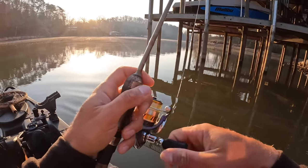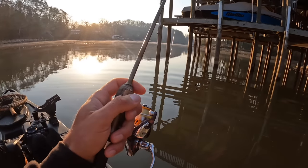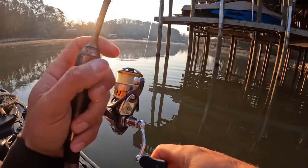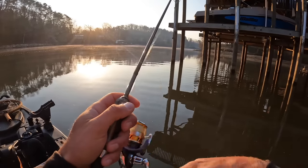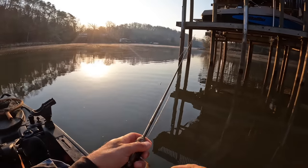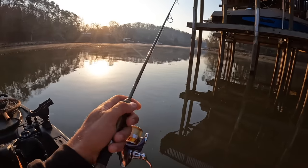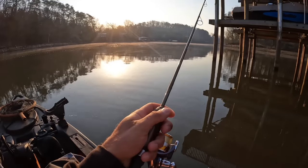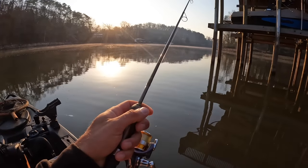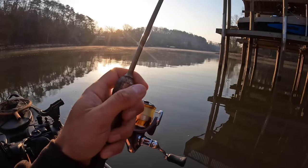Then tomorrow I'm gonna go down there. We got to do our pre-tournament meetup between 6 and 8, where we pick up our tournament identifier and do our board check. So I'm gonna leave out tomorrow afternoon, go down there, spend the night, and then fish the tournament and drive home afterward. It's only 4 hours. It's not a bad drive.